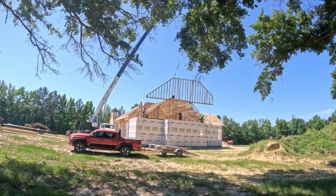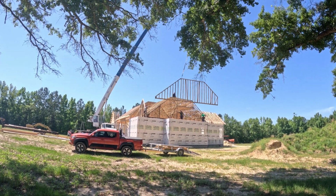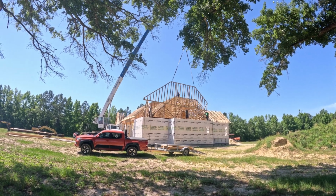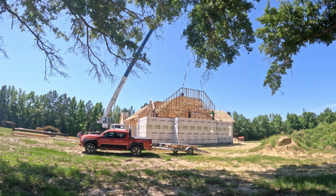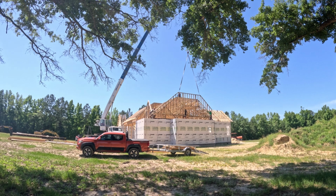Here's the gable, so the last bit of the main part of our bedroom side. There's the gable going in. And there's only a few more trusses after this. Aside from the top ones, there's probably only about 6 more to go.